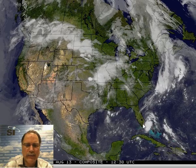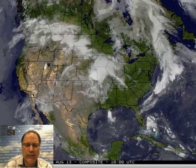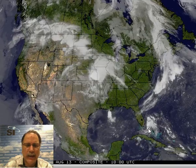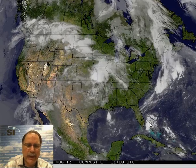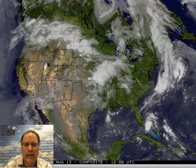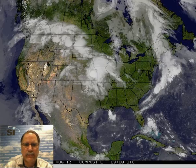Just off of Florida, this is flaring up again. These, believe it or not, are the remains of what was Tropical Storm Dorian. It has just slowly gravitated to the west here. Still alive and kicking, still producing some decent rainfall just off the southeast coast of Florida. Some of the models have it turning just along the east coast, turning to the north, and then ultimately to the northeast. We'll continue to monitor that over the next couple of days.